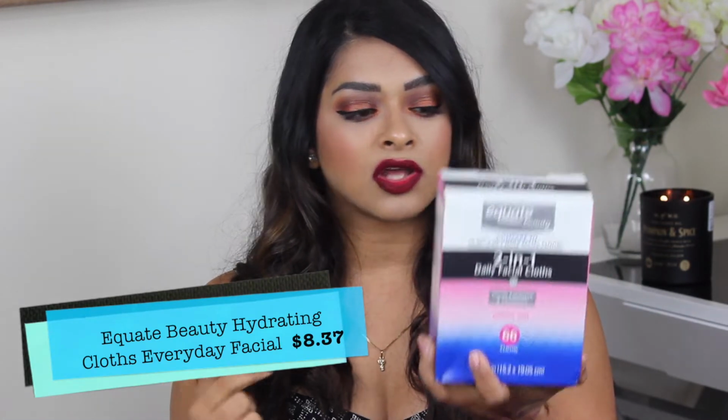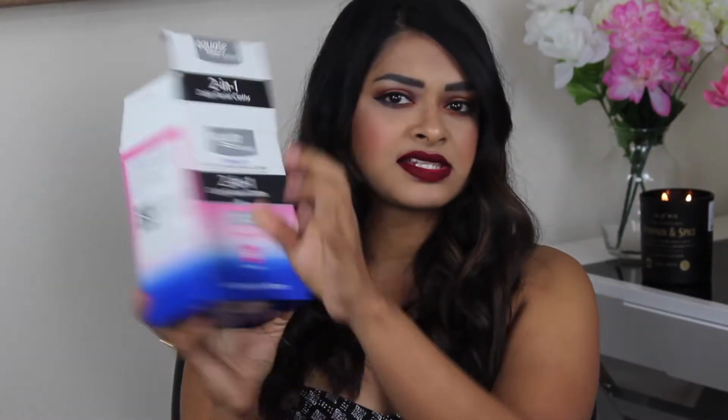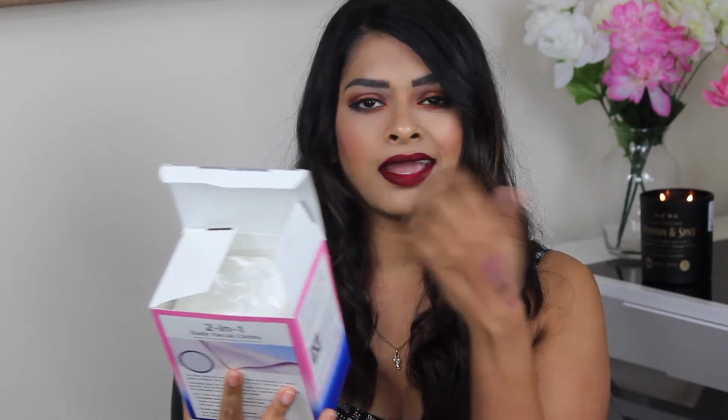The next product has changed the way I take my makeup off. It's these daily facial cloths by EQUATE. Now this is comparable to Olay's 2-in-1 daily facial cloth. So by the way, this is a 66 pack. I think this was for like $8 and the original one, the Olay one, was for around $10. So it comes in 2 packets inside this big box.